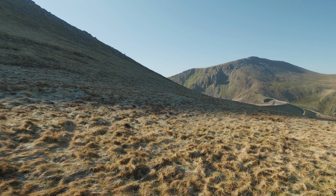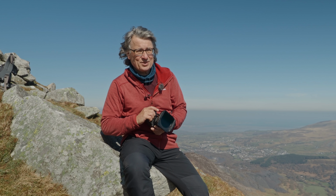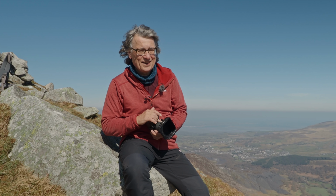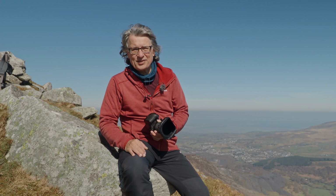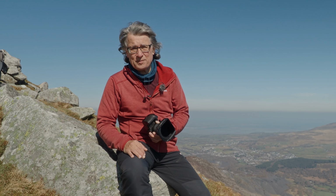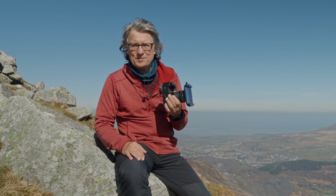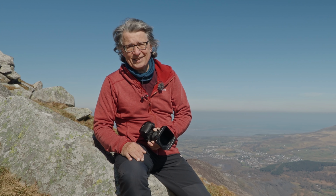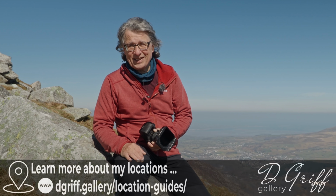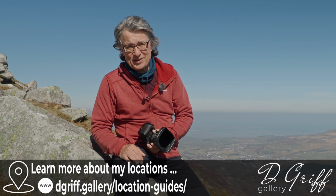Now look, I won't lie to you, despite being extremely dubious about the potential for any decent images today, I really have had a very good time out, because conditions like this just make it such a pleasure to be up in these hills. And whether or not this is put to any good use on a day like this, I'm sorry, but I really don't care. So anyway, if there is anything to show you, I'll put it up.